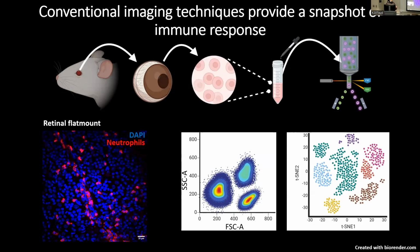Other labs use techniques like proteomics or flow cytometry to know more about the cell composition of inflammation and other subcellular parts. But again, you lose out on the regional specificity of where the cells are coming from, where the cells are going, what they are doing inside the living retina. So what we're interested in is studying how these cells come into the retina, what they do in the retina during the inflammatory process, and how they leave the retinal tissue.